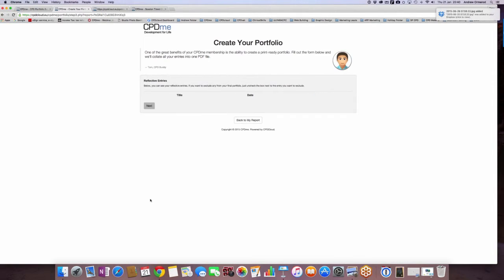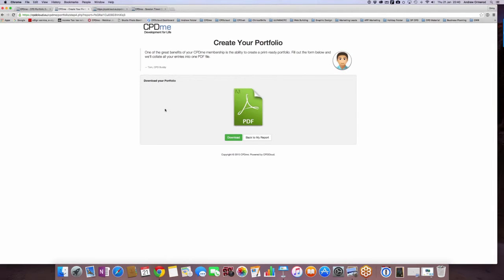Click onto next once you've done that, and then it will look for reflective entries between that period of time. So if you have any reflective entries between the two dates you've selected in January, these will now appear. And again, you can tick them to include them or you can untick them to exclude them. Click onto next, and now it's ready to either download your PDF portfolio or you can go back to your platform reports if you think you need to change something or you've made a mistake.